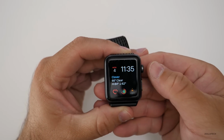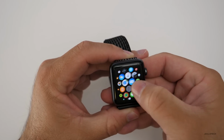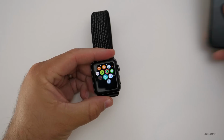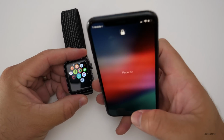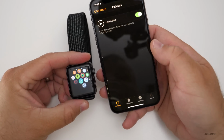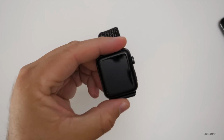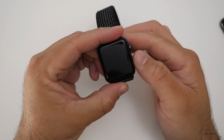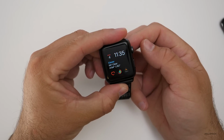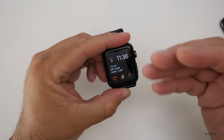Now, there's a new app here, although I can't find it on here, but Podcasts is available for the first time. I did try and install it. Podcasts is available for the first time on the Apple Watch itself. So if I go here, we'll unlock it. You'll see we can go down to here, go to Podcasts, and we can say Listen Now. Now, it's not working yet. I don't have it on here. I tried to install it, so maybe it's just not working as of this moment, but it is something that's coming. Now, you can also do things such as play background audio, like audiobooks, things like that.